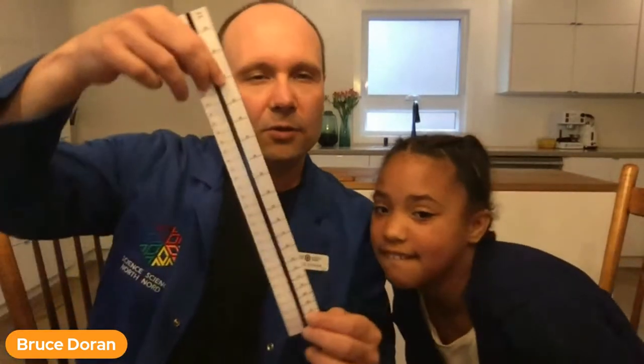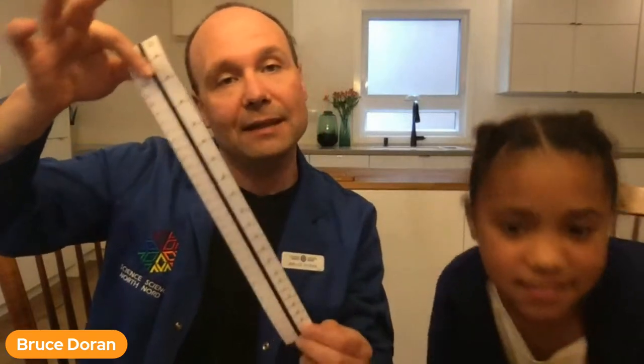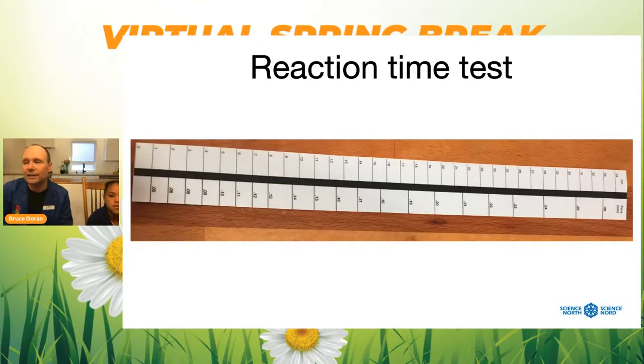So I have a reaction timer ruler here that tells you how many milliseconds it took for you to grab that ruler, but they're really expensive. So what I've done is I've taken a picture. I'm going to ask Renata just to put this picture on the screen, so that you can see how fast you're grabbing that ruler. So Penny, she grabbed it at the 17 centimeter mark.